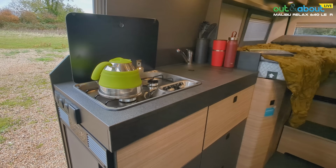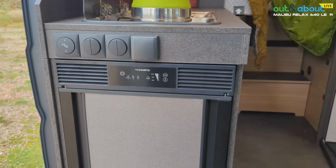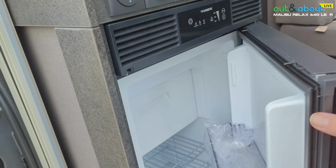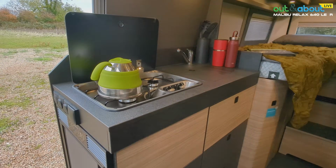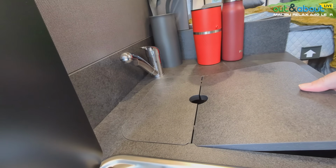The stove has 2 gas burners, but there's no oven or microwave. The kitchen does have a 70-litre compressor fridge with a good sized freezer compartment. It's mounted at the end of the kitchen unit facing the cab, and it opens from both sides, handy for accessing cold drinks while you're sitting outside in the summer. The kitchen is lacking a little bit on the worktop front, although there is a 2-piece cover for the stainless steel sink, which does provide an additional work surface.